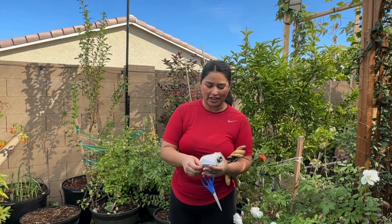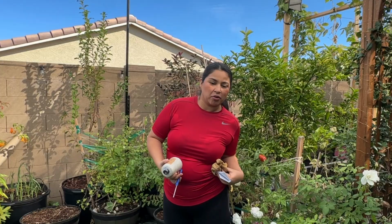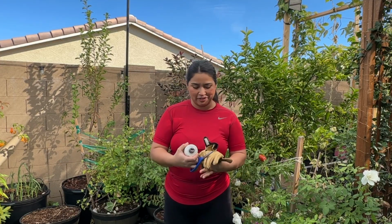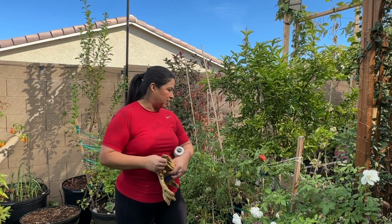Happy Sunday morning. Today I'm gonna spend the day gardening, and the first thing I wanna work on is trellising. I have not trellised up anything in the garden in a hot minute, and things are growing very beautifully, but also very out of control. So I'm gonna start off with these tomatoes right behind me.